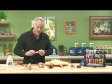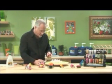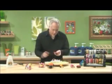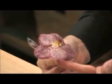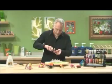I'll use a little bit of Oasis floral adhesive and a beautiful orchid from Amy's. This is a Vanda orchid, and it's one of the unusual varieties she has. You can't request this one. It's kind of luck of the draw with them, but you can call and ask her for unusual colored orchids, and they'll send you a great selection.